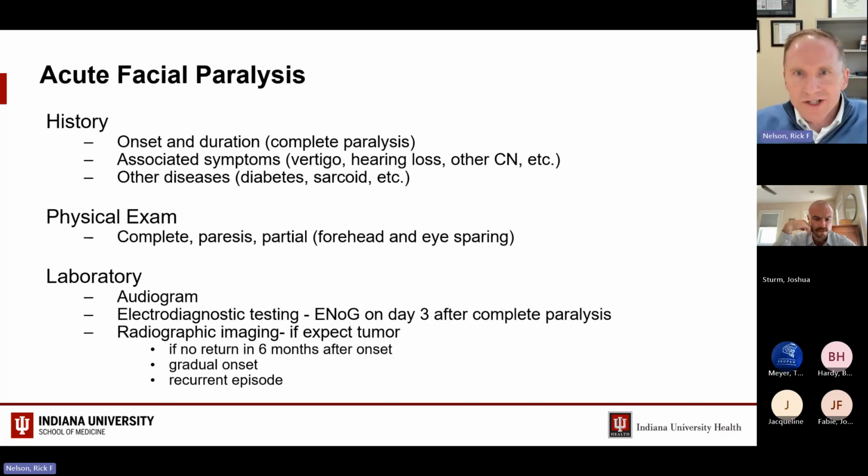So let's move on to acute facial paralysis. And I think one of the most important things with facial paralysis is doing a thorough history and physical and really understanding what the onset and duration of the facial paralysis is. Is it a complete paralysis? Did it happen within 3 days? Is it a progressive paralysis where you might be concerned about a tumor? Other symptoms that are associated, like other cranial neuropathies. Does the patient have other potential risk factors such as diabetes, or do they have systemic disease like sarcoid?